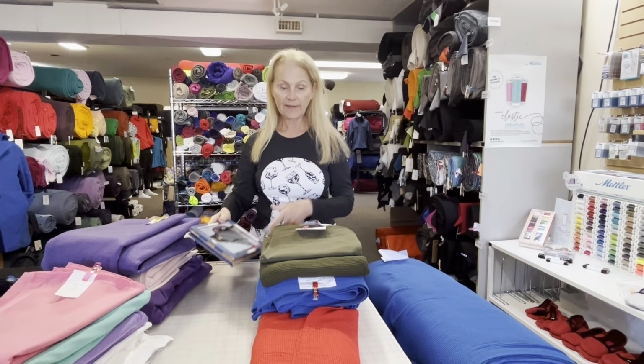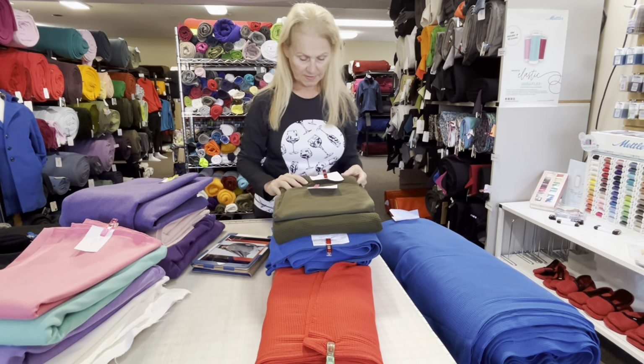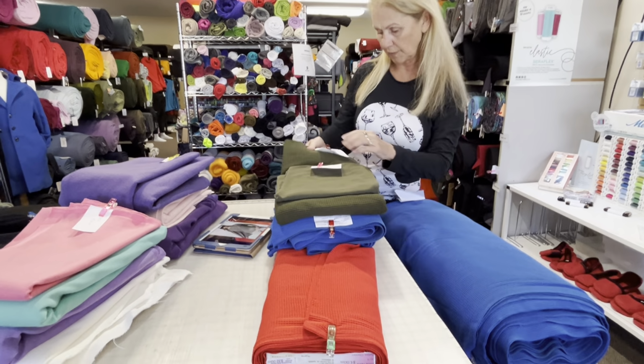Now, we did have the tomato color already. We now also have this beautiful color. What is this called? It's almost like a sage or an olive green. Okay, why don't we call it the... Is it olive? Dark olive. Yes, okay. I guess that's why we called it dark olive, because it's a dark olive color.